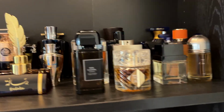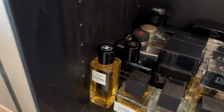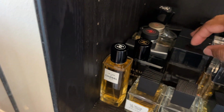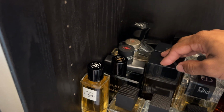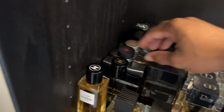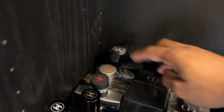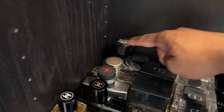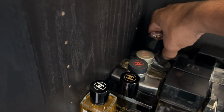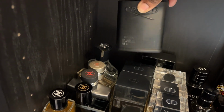I needed more Cartiers. Coming down here, got Chanel, the Léon, awesome. Really, a lot of the ones from, I think it's the Exclusives collection, are amazing. Got my Bleu de Chanel there, a couple of the Allure lines, the regular Allure. Only got two Creeds. I got a Viking and Green Irish Tweed, which is the older, get it out of there, the older 4-ounce bottle or whatever size it is.